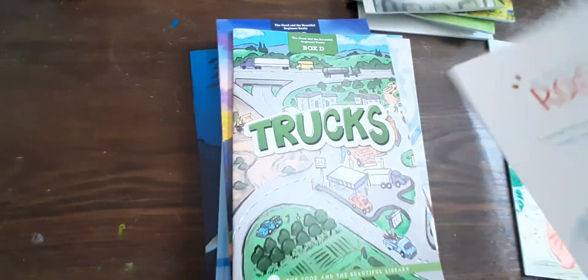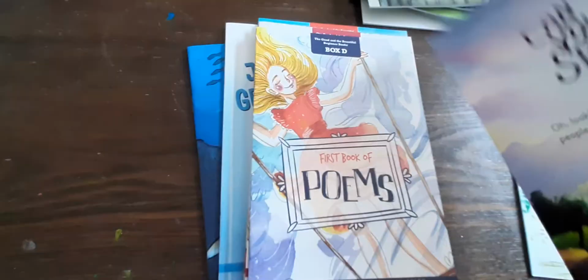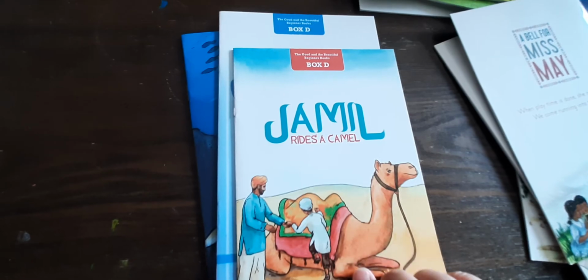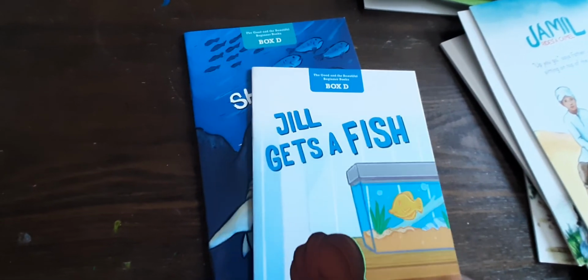Sheep named Rose, trucks, Can You Spy? Can You Spy is a beautiful book, by the way. Jane and the Lime Stand, A Bell for Miss May, Jamil Raise a Camel, Jill Gets a Fish.